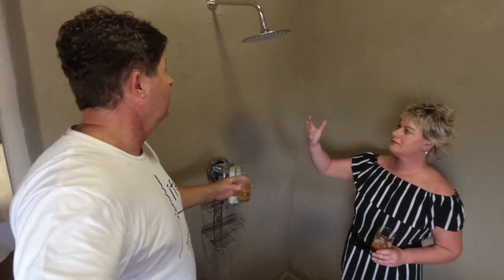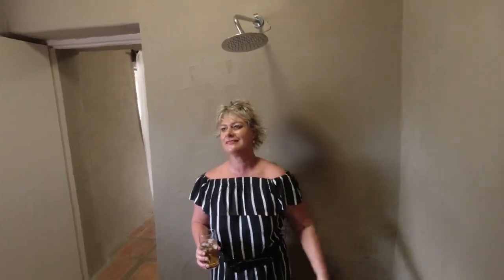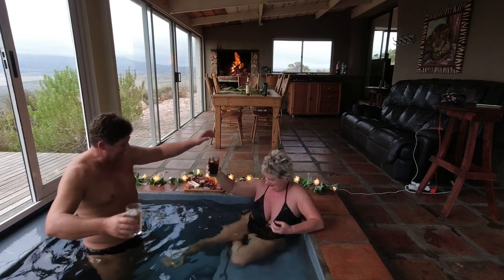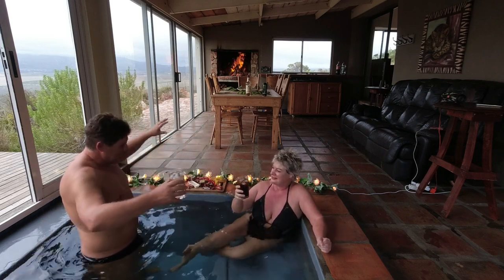The shower, no bowl. You'll have to put your shampoo on the side. I don't know why they make these showers. Look at this, so low. But everybody's not your height. Not your height either. Now we're in our comfort zone.